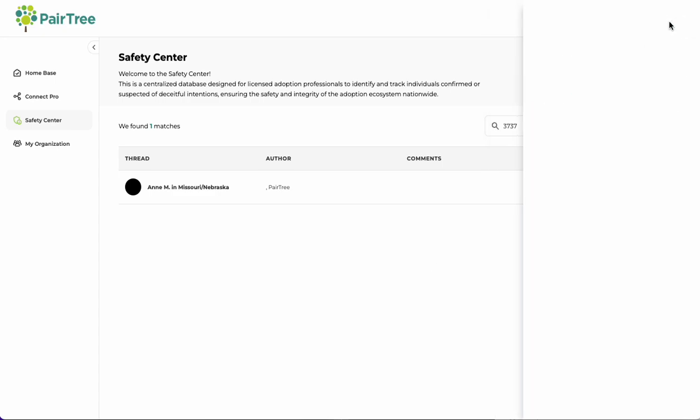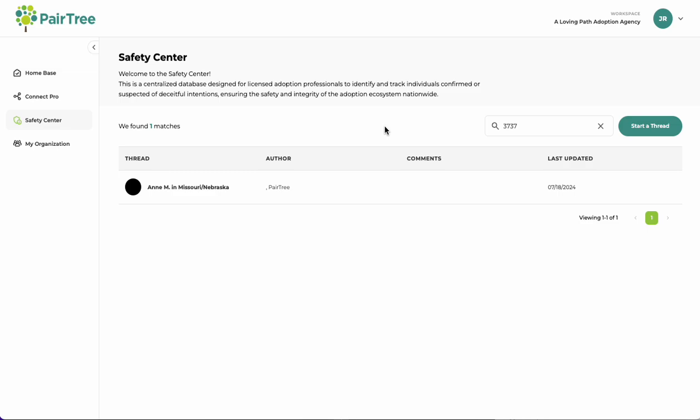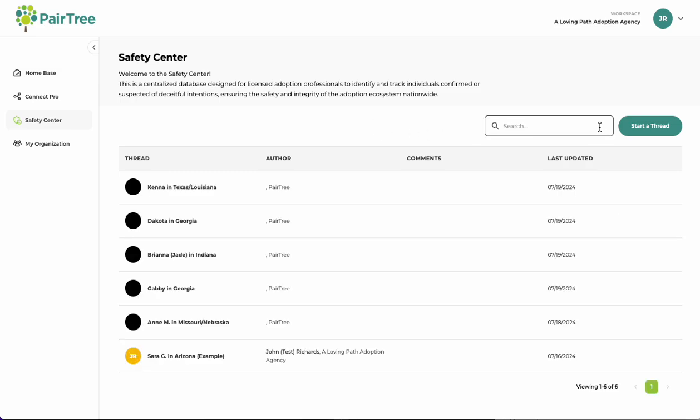So this is a very powerful tool that you can use to check to see if a mom is working with other agencies and or families and or post if you have confirmed as a scam. Only available to licensed ethical adoption professionals, and one of those things where Pear Tree is dying to serve as the connective tissue amongst all of the licensed professionals that are doing this good work.